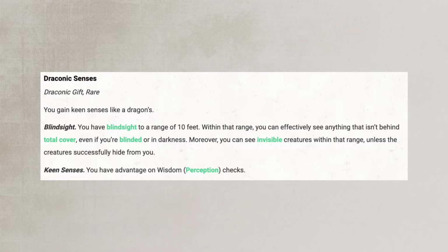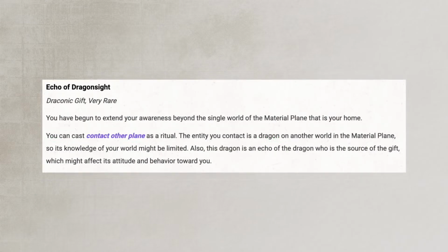Or if you're playing something like a variant human, or one of the Tasha's custom lineage races, you could start with a feat. There are a few Draconic feats in here, or you could reflavor one of the other feats in one of the other books, and use that as a backstory connection if you want to have a representation of this Draconic gift power. So yeah, there are a lot of options here, and Draconic Gifts comes in at number 3.